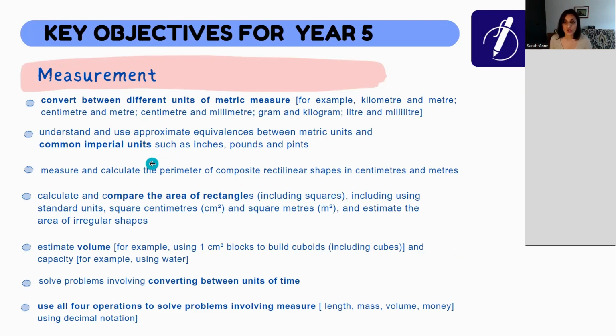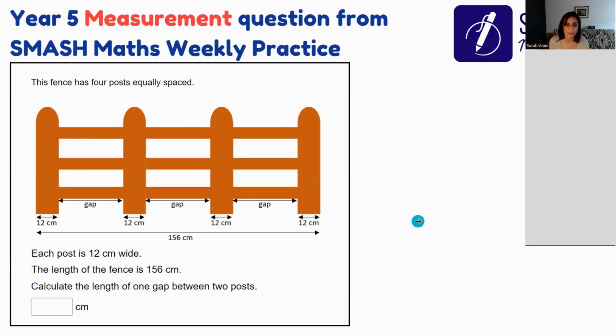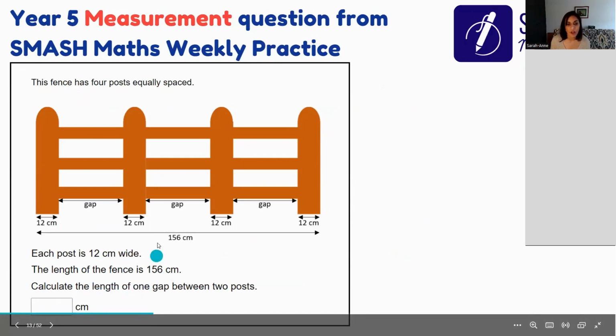Also in Year 5, your children would have been learning about imperial units. They would be looking at perimeter of composite rectilinear shapes. And what that means is a shape that's made up of two rectangles that looks like a T shape or an L shape. So it's two rectangles put together, and then them using their knowledge to work out the perimeter or the area. They would be comparing the area of rectangles and volume and converting between units of time. And here's an example again of a measurement question that would be pitched at a Year 5 child, where they're having to work out the length of the gap between two posts.